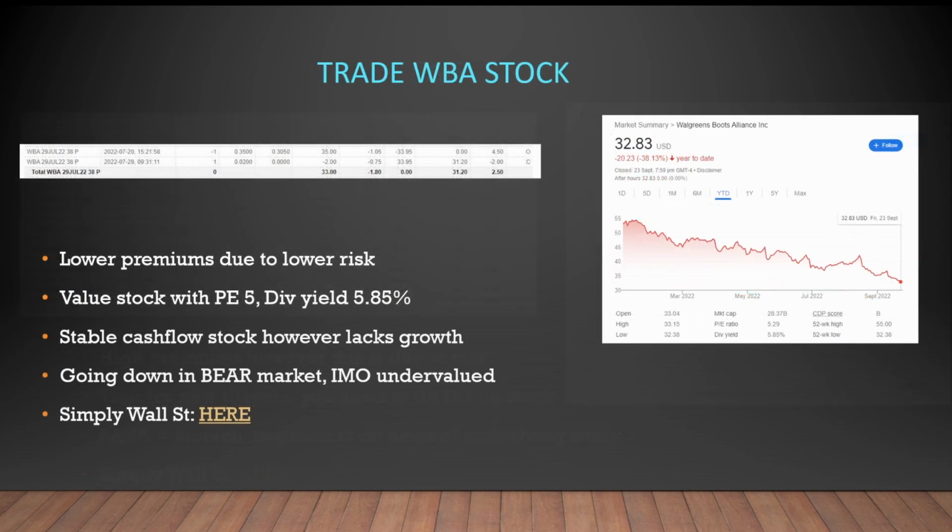Now going on to another company which I traded in only once here, which is Walgreens Boots Alliance. This is the type of company that you really should be trading in, because you can see here that it has a very good PE, 5.29, and the share price is relatively stable over the last year. As you can see, for this trade, I only got $33 US for 1 week, I think. And in here, the lower premiums is due to lower risk, which is really what you want. So you've got to be careful not to go after the fast money.